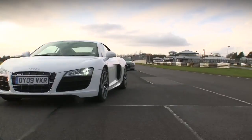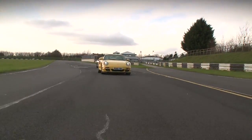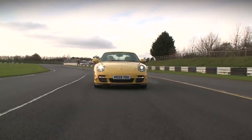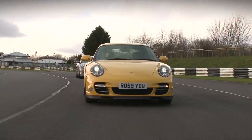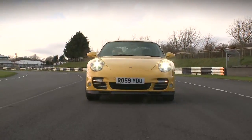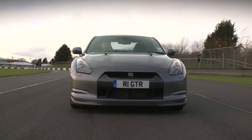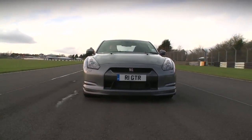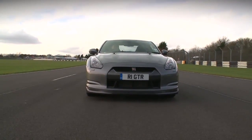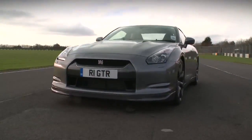Next, the new 911 Turbo, in this case fitted with Porsche's excellent but optional new PDK transmission. Price for this particular test car, 116 grand, power 493 bhp. And finally, the mighty Nissan, which in theory is the heaviest and least powerful of the three. In reality, of course, we know the GT-R has some killer tricks up its sleeve, one of which is its price. At 58 grand, it costs half as much as the other two.